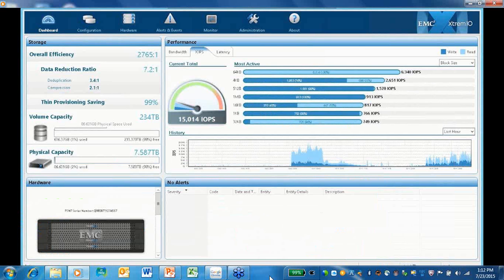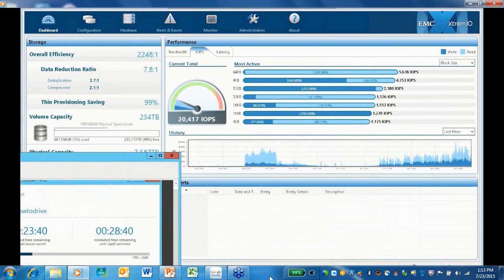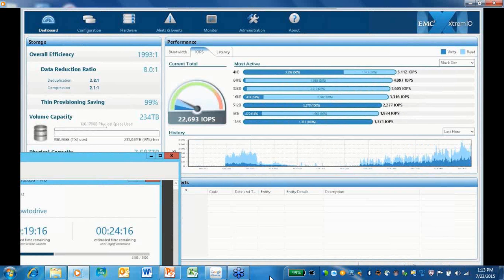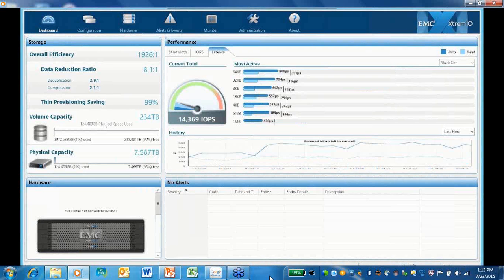And we run more IOPS. We just reached the 30,000 IOPS barrier. Latency is also looking good. We're still below 1 millisecond latency, which is really, really good. And more IOPS are coming in.